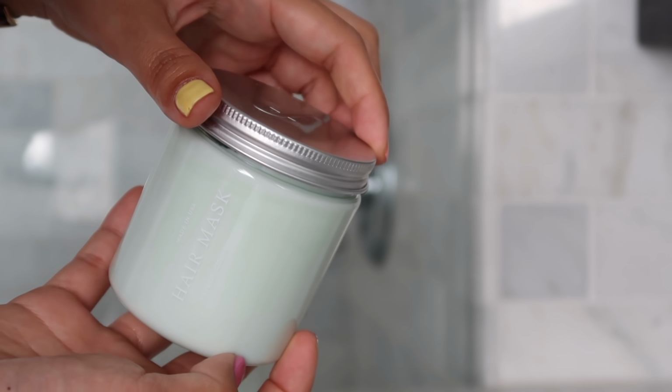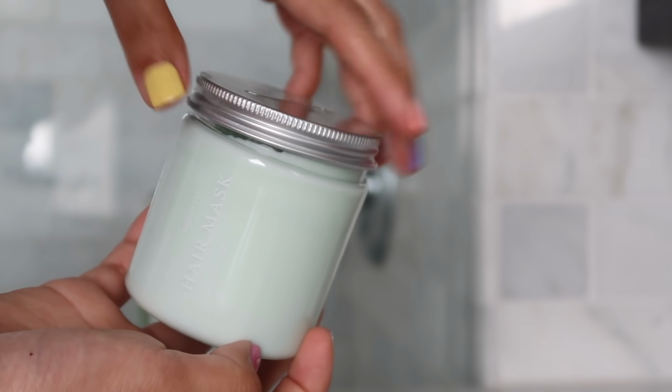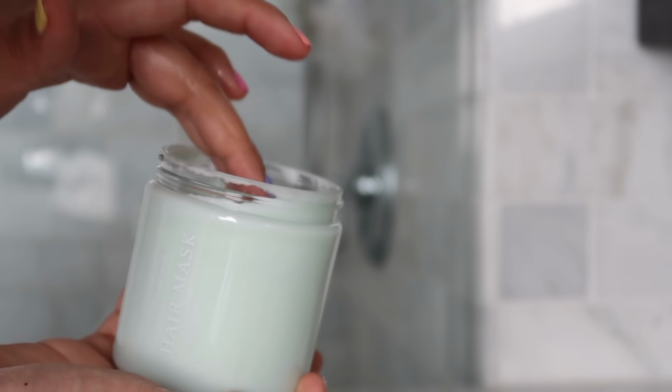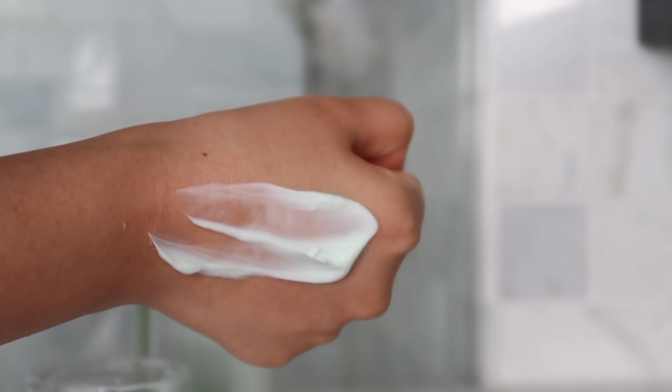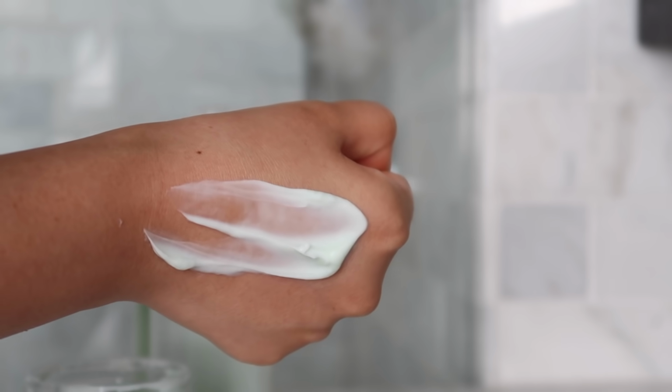If you want to invest more into some extra pampering, they also offer leave-in treatments, hair masks, and hair serums, which are also 100% customizable. This hair mask so far has been really great and intensely nourishing, soothing down the scalp and also making my hair extra shiny and smooth.